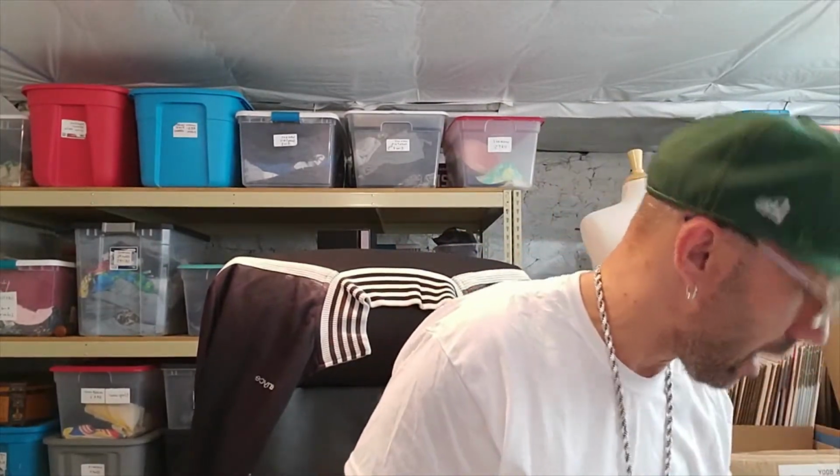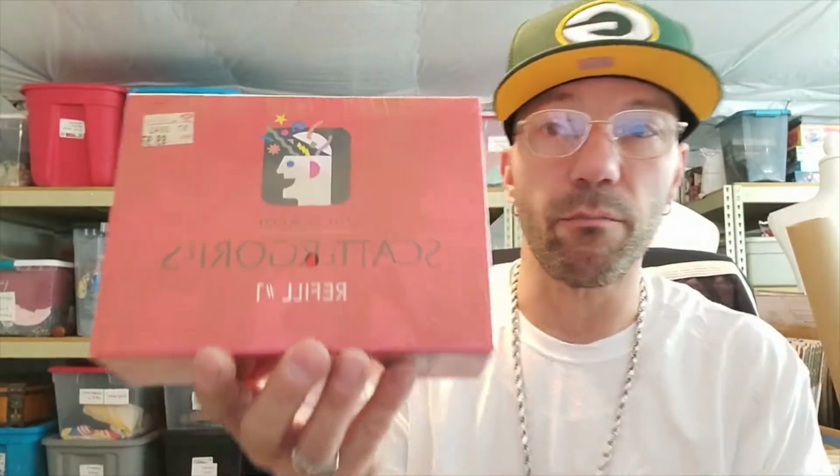What else did I get there? Oh, I got this. I got the Scattergories. This is actually worth about $35. This is the refill. The game was there from 1988, but I just didn't want to deal with the whole game. This is smaller, it's easier to store, so I just left the game there. I don't care if the game was worth $30, $40. That doesn't even matter to me. I still want to make money, but I don't want to store these big items, and I don't want to ship them. That's the biggest thing. This will be very simple to ship.